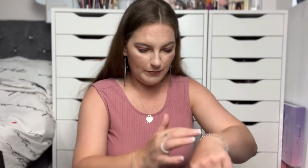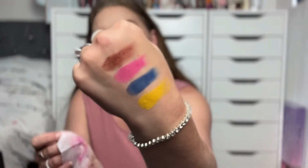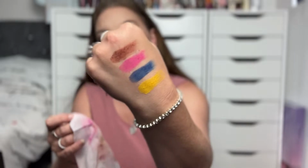So we'll do a couple of swatches. So we'll do yellow, we'll do this blue, ooh, we'll do this pink, and then we'll do this brown, and then I'll do the shimmer after. So we've got one from each kind of row. I feel like I'm going to have some broken shadows. So they're a little bit powdery, but they are really soft. So I might have just gone a little bit rough when swatching. So they're the mattes that I swatched, and then I'll just swatch that shimmer.